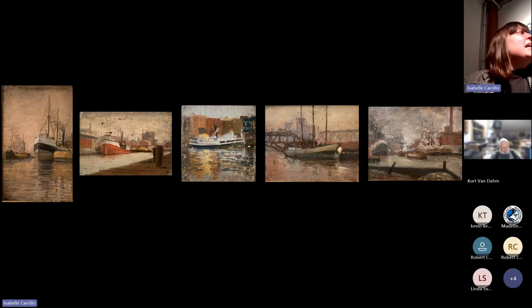Paddle wheel. It's kind of the image a little bit. It has had some loss of paint though.